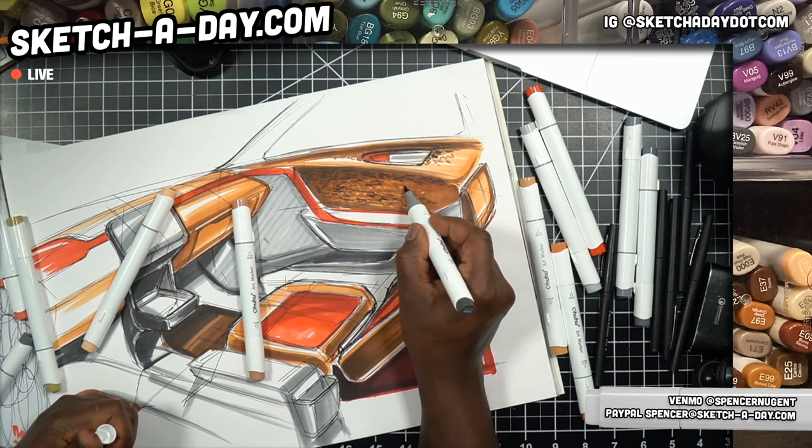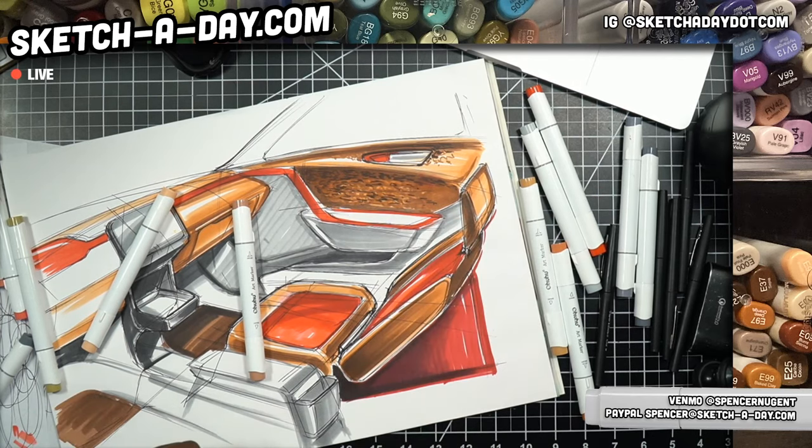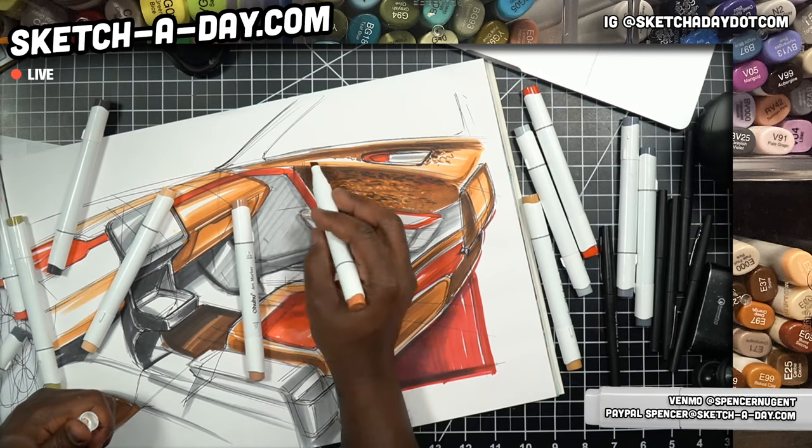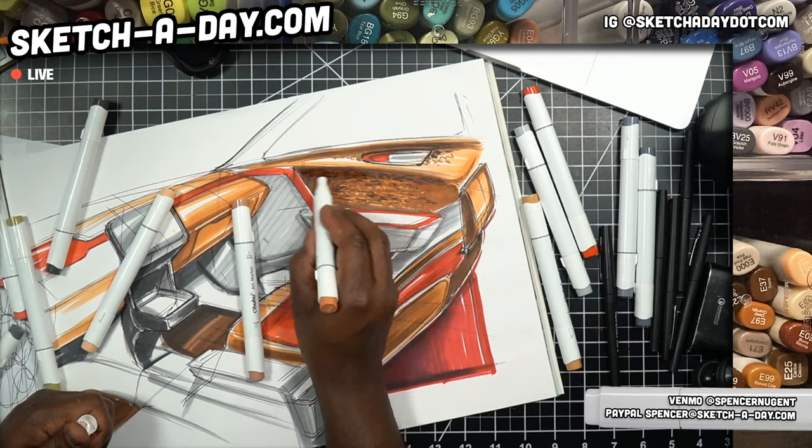Couple more specs here. This is feeling a lot better. I'll add some white as well, just to kind of lighten things up.